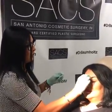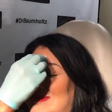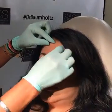So here's my first area. I'm going to start with her. I want her to frown for me. See how strong her muscles are? If you can see that. You see them, Jennifer? I have strong muscles. She has strong muscles.